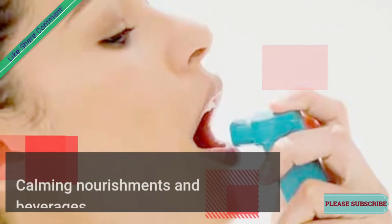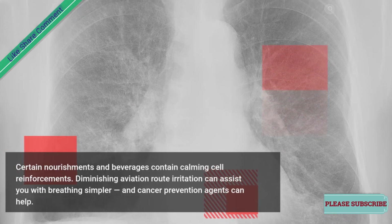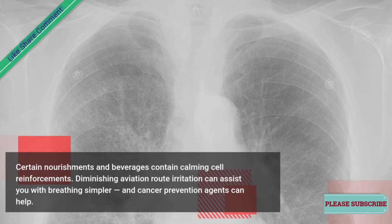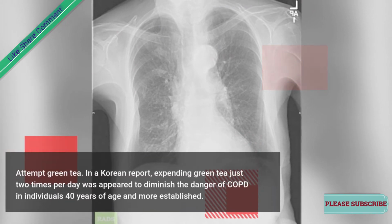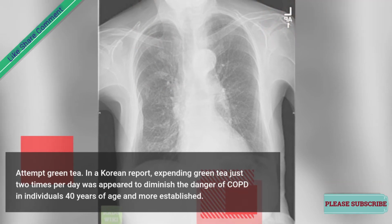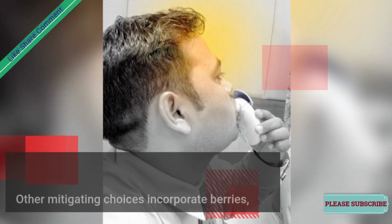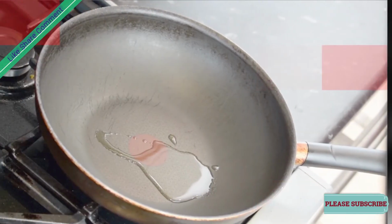Calming nourishments and beverages. Certain nourishments and beverages contain calming cell reinforcements. Diminishing aviation route irritation can assist you with breathing simpler, and cancer prevention agents can help. Attempt green tea. In a Korean report, expending green tea just 2 times per day was appeared to diminish the danger of COPD in individuals 40 years of age and more established. Other mitigating choices incorporate berries, broccoli, turmeric, and dim chocolate.